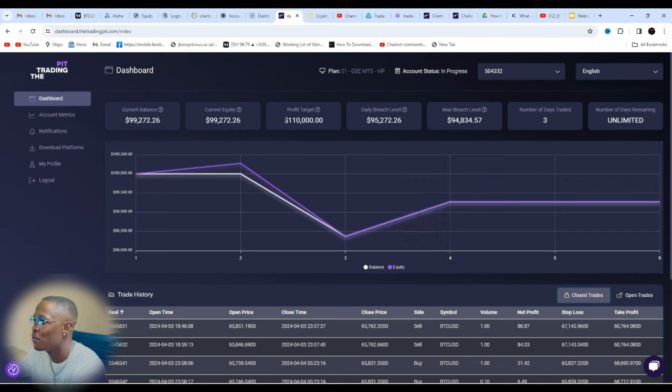$99,000, because I have to firstly hit the profit target of 10%, which is $110,000 that I have to reach. And then my daily breach will be $95,272. And then my max breach will be my 94 thing. This is only for the current, I think. Yeah, this is only for the current. So as I said, the maximum drawdown trails with the equity at that level. So now they are calculating my 7% based off the current equity, which is $99,272. So that's how it actually works.